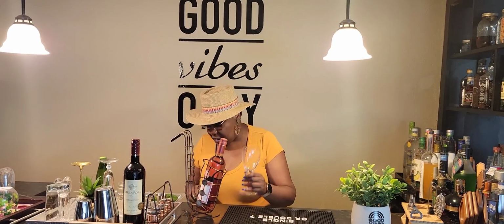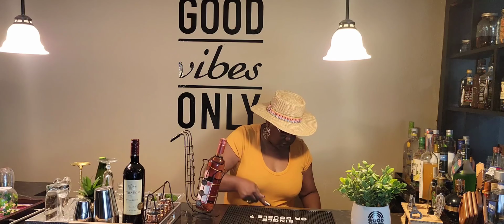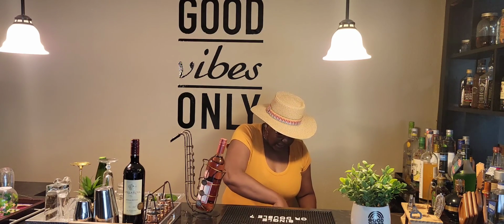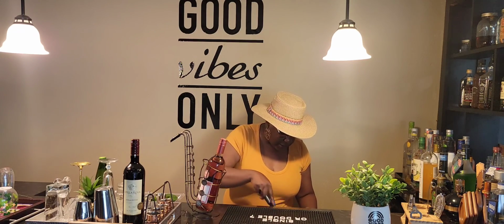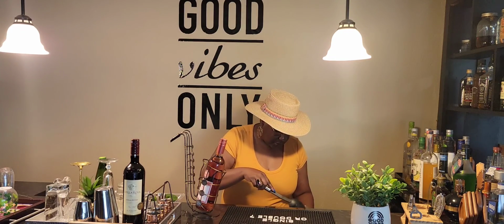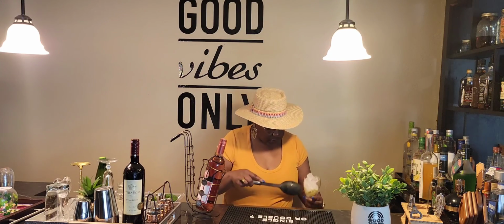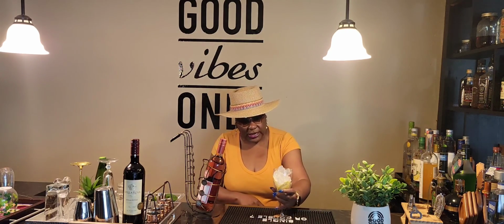So the first thing we got, of course, is our wine glass. And what I'm going to do is take a couple pieces of lemon. I'm just going to put them in a glass like so, because I'm going to add some ice into it. And I'm going to call it a citrus wine cooler. So I got a little bit of crushed ice with regular ice along with the lemons in there.